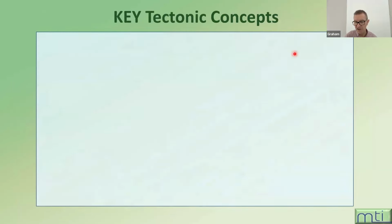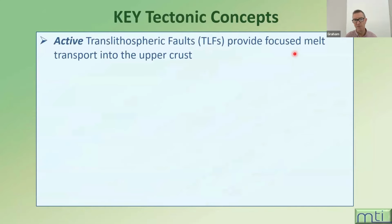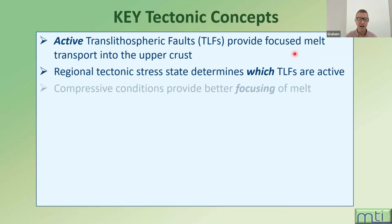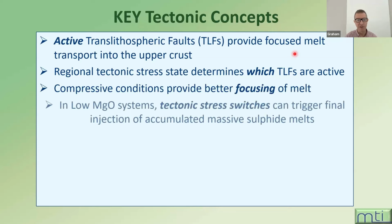And what we find is that the injection of those melts and magmatic sulfides into their final deposit environment is often, for the big deposits, associated with some sort of stress switch, which is very interesting. And of course, translithospheric faults, your regional shortening directions and stress directions are going to determine which faults are most likely to be the conduits, or which fault environments. As I said, compression is best, focusing energy and focusing melts.